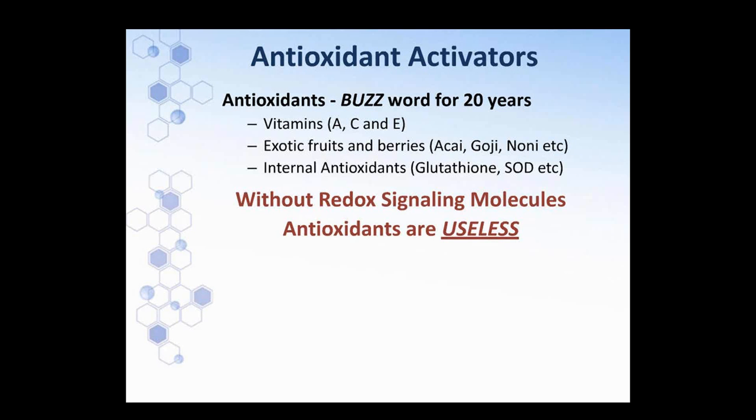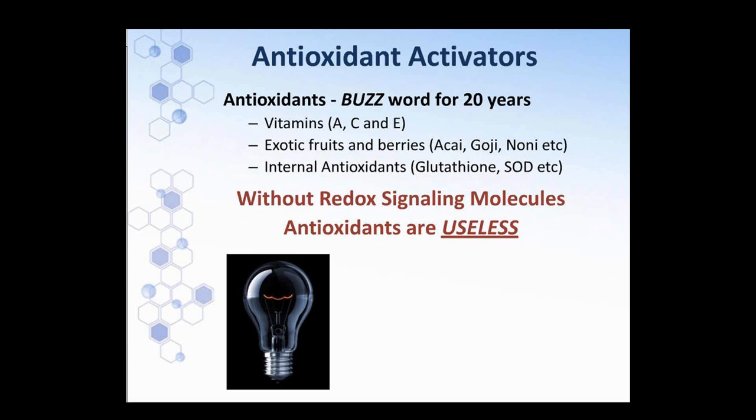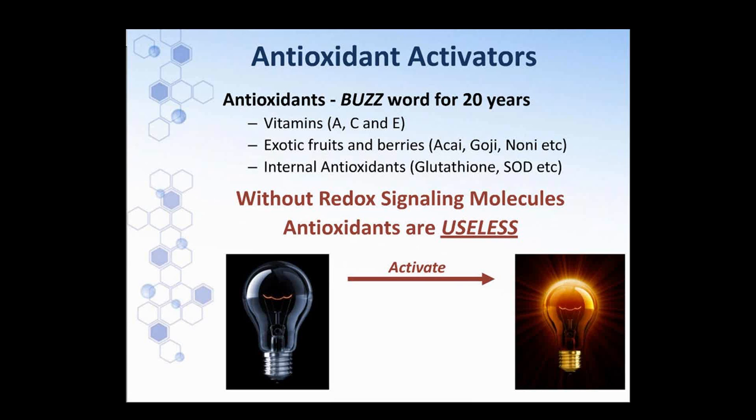And then over the last several years, there's been a real focus on these internal antioxidants, the glutathione, the SOD, the catalase that we talked about, and they're extremely important, but you can't supplement. You actually need to have these produced within the cells. But what was the astonishing revelation to me is that without these signaling molecules, the antioxidants on their own are actually useless. And the reason they're useless is that antioxidants are very much like light bulbs. It's a wonderful invention, incredibly useful, but without the electricity to activate the antioxidant, they don't work.